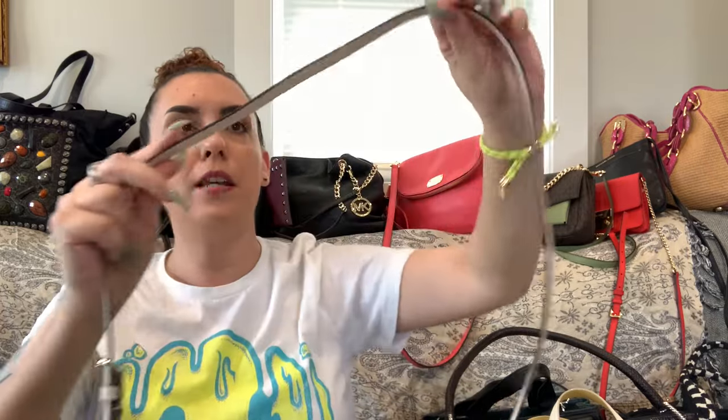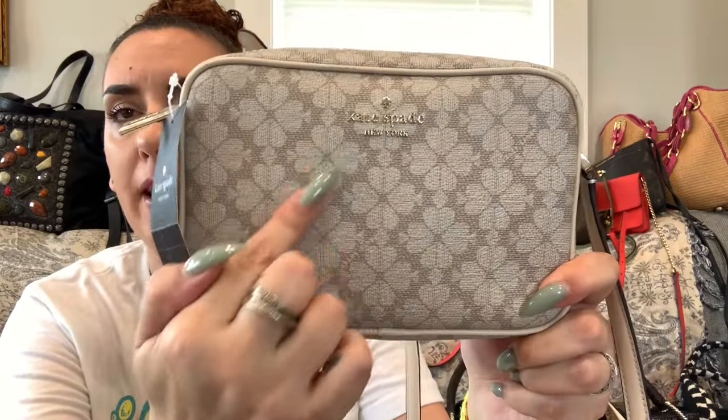Then we also had another Kate Spade, brand new with the tags. This one is the Spade Flower Mini Cam Bag in dark beige. Okay, so this is a crossbody. You have beige leather, and then you have the PVC with the spades. It's a spade flower, like a beige and dark beige. It is a smaller size crossbody. I actually love this size and this shape. I love the camera bags. It is brand new with tag and in new condition.